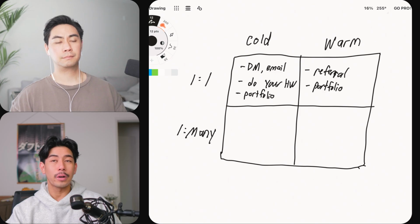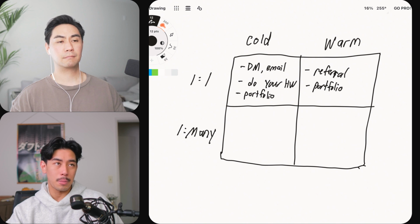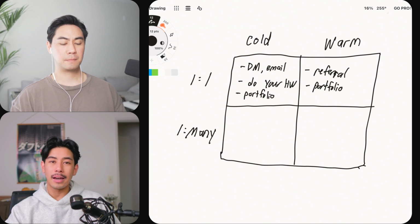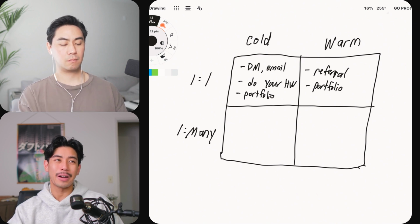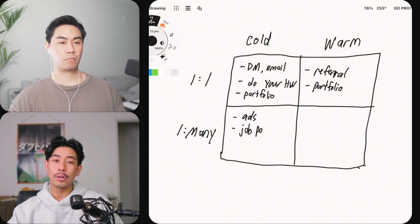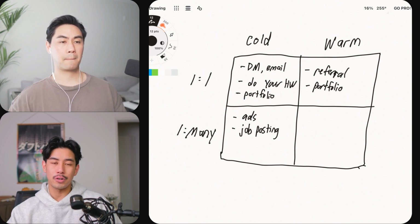Now, for making contact one-to-many, there are a couple of different options you have as well. For a cold one-to-many approach, you could run paid ads. You can run a paid ad to a service, put your job posting on a recruitment website, or use a third-party app like Upwork or Fiverr or YouTube Jobs, and basically just put your job listing.